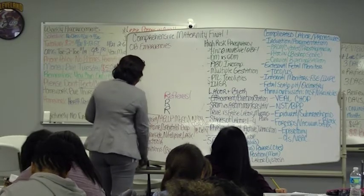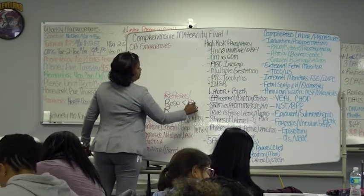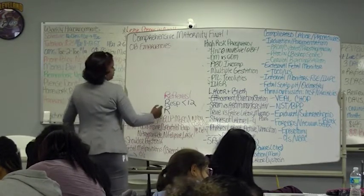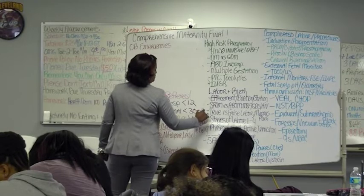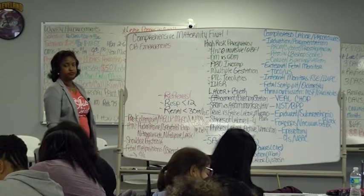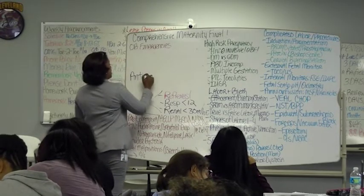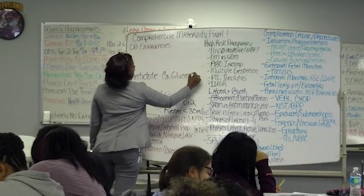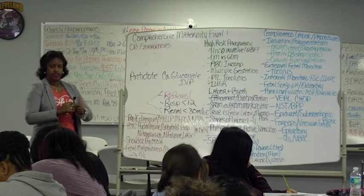The next assessment, respirations. Less than 12, stop the mag. Next one, renal. Less than 30 cc's an hour, stop the mag. The antidote for your patient who's obviously mag toxic, the antidote is calcium gluconate, IV push, ASAP. That's your antidote.